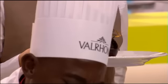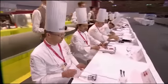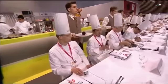Ladies and gentlemen, welcome out to the first plate of dessert of the day. Here at day one of the World Pastry Cup from kitchen number one from Denmark.